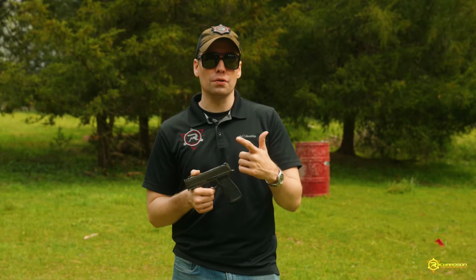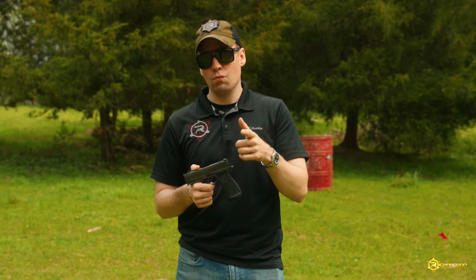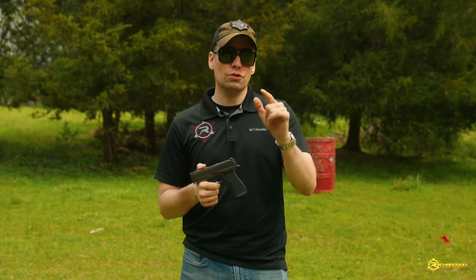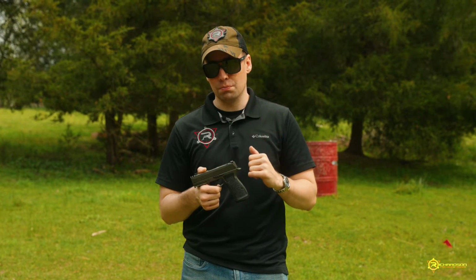it shoots softer than the X Macro. Okay, that's just, again, my opinion. If you guys have one and you've shot both, please drop your comments down below because I'd love to hear your thoughts on it, but I think it's a softer shooting pistol.